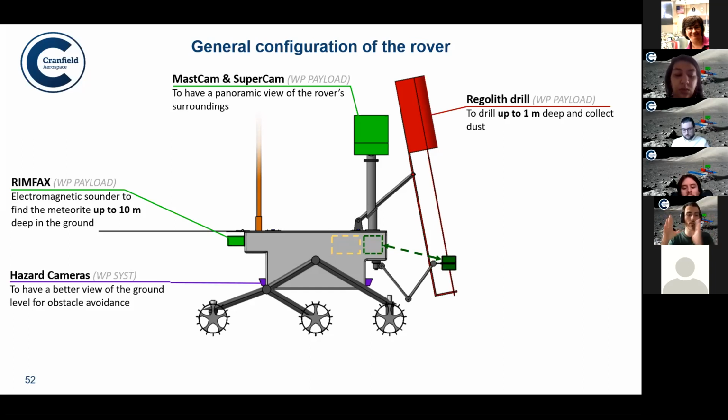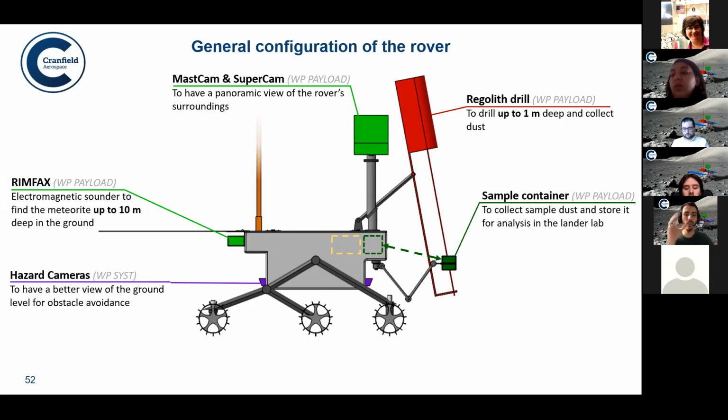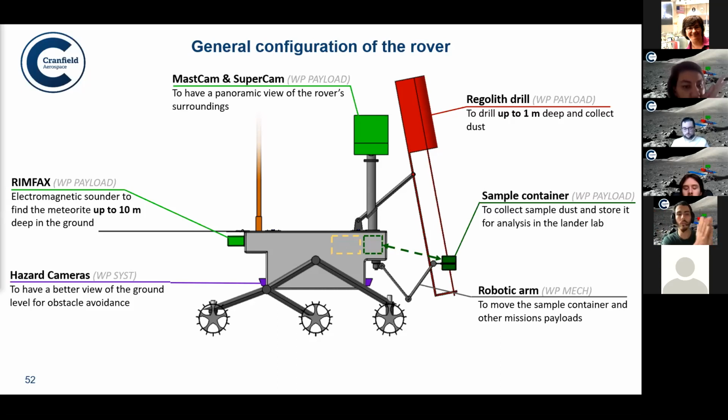So on the payload part, the regolith drill can drill up to 1 meter deep in the ground to collect the sample dust. It's deployed with an arm that can change its position horizontally and vertically using 2 motors. The sample container will store the dust that is collected by the drill, and it can be placed inside the rover, sorry, for preliminary analysis, and then inside the forensic lab for the detailed analysis. The robotic arm is used to move the container between the drill, the rover, and the lab. It can also be used for the interaction with other missions' payload.